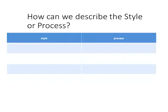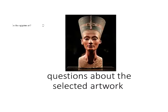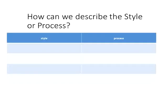Okay. So going back to the bust of Nefertiti, I know it's been a while since we talked about her. I'm going to come back to the slide real quick so you can see her. The bust of Nefertiti. Can you help us jog our memory? Someone described the style and someone described the process. So the style, what does it look like? Is it realistic? Is it abstract? Is it natural? Is it really fake looking? And someone else described the process, if you can remember what this was made out of.